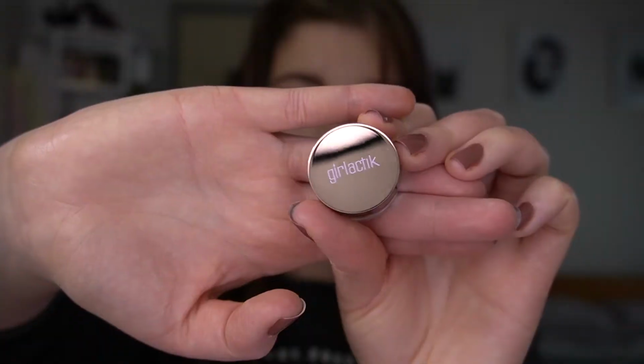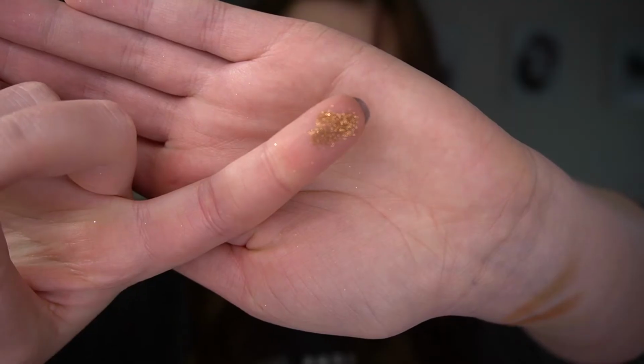Okay, so next up is the single eyeshadow that I was talking about before. It is the Girlactic Eye Sparkle in the shade Copper. I'm not actually going to swatch this because it is a loose pigment, so it just shows up as glitter. You can't really blend it into something strong. But I'm going to take a flat sort of shade brush.